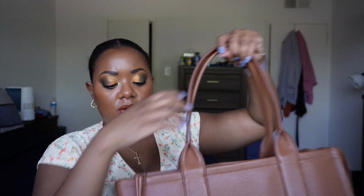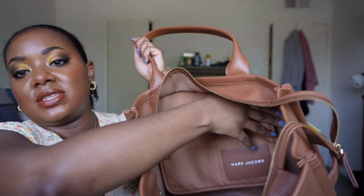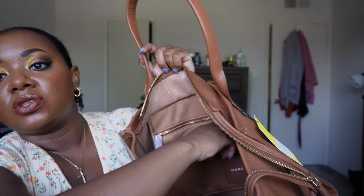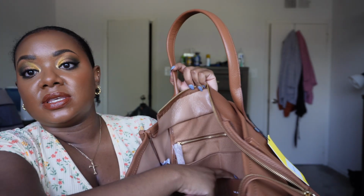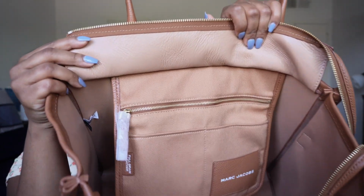So here it is with the top part closed. It's top handle, so you could carry it like this, which is different from the medium-sized bag that comes with either a top or a crossbody handle. This is just a top handle. It has one interior zip pocket as well as 2 slip pockets and a card slot. So once it is open, you have just this big open area here. You have this zip pocket, and then you have 2 interior pockets here, as well as this little pocket down here. That's a card slot.